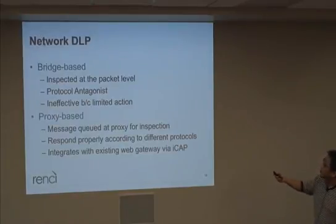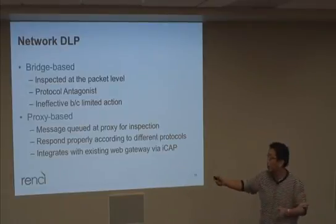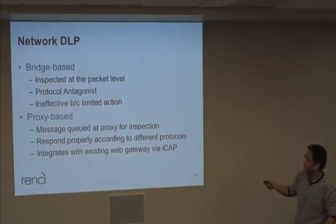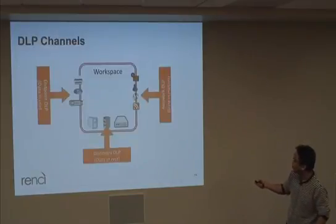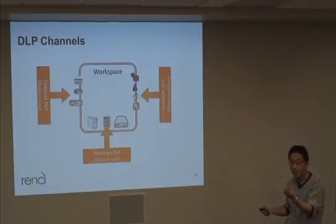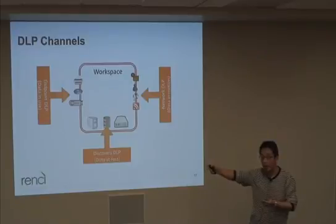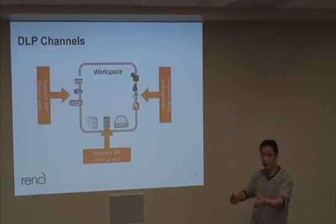So the network DLP has two kinds. One is bridge-based. Bridge-based is basically you set some machine in between the two computers. I think they inspect the data at the packet level. Yeah, I think I forgot to mention, the key of DLP is they inspect the content. It's not just to know who is doing what, but rather they will inspect whatever traffic is going out, and they are going to try very hard to figure out if the traffic contains some kind of private information.